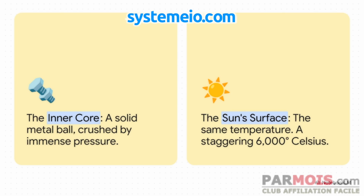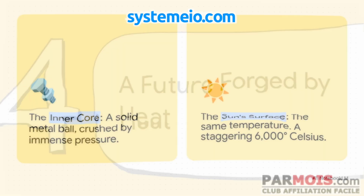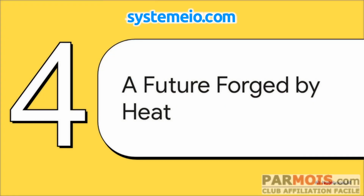We've finally reached it, the inner core. It's a solid ball of metal crushed by pressures that are impossible to imagine. And its temperature? It's the same as the surface of the sun, a staggering 6,000 degrees Celsius. This is the ultimate power source. So, how does this super hot ball of metal actually power everything we've just talked about? Well, in this last part, we're going to see exactly how that heat forges our planet's future.